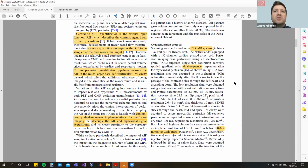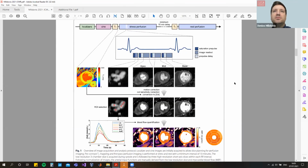To explain our methodology, I'm just going to move straight to figure 1 here. Following acquisition of standard localizers and cine images, we acquired perfusion images at stress and then at rest following a minimum interval of 10 minutes. And we use for this a dedicated dual sequence implementation, as I said, that allows us to select any arbitrary imaging plane for the AIF slice.